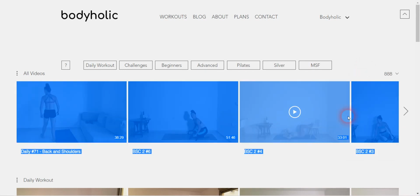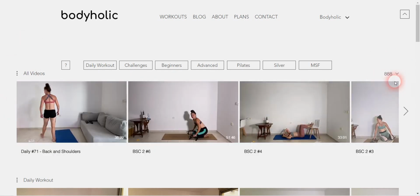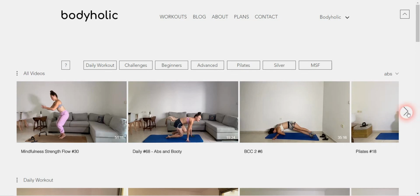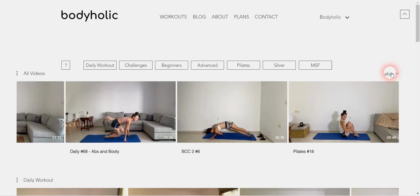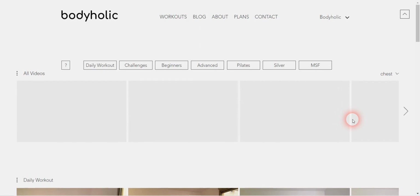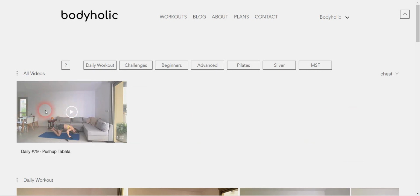And if you want to really, really work hard, time is not an issue. Then you have the 888s as a category, right? Really intense workouts. You've got mindfulness strength flows. If you just want to work on your abs for a while, you've got plenty of that. Okay. And so we're broken up into both channels and categories, and you can just do what's best for you. If you want to work your chest one day and that's not according to my schedule, then you click chest, and there you have a really intense chest workout. And of course, I need to add a few more into that.